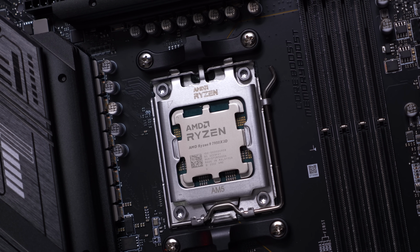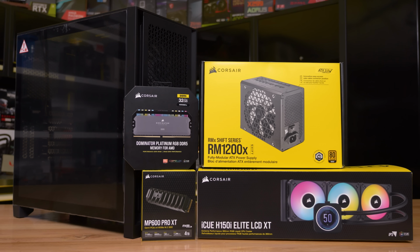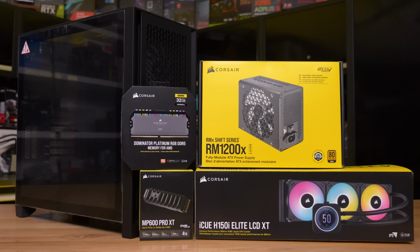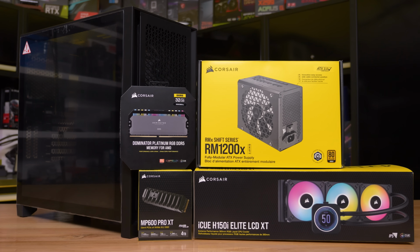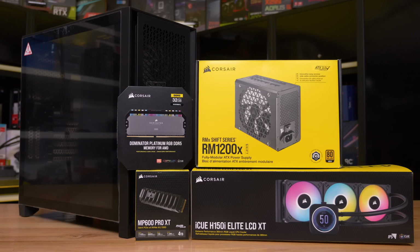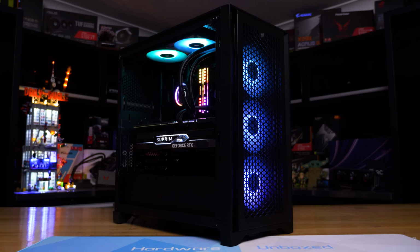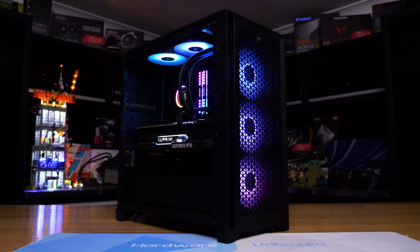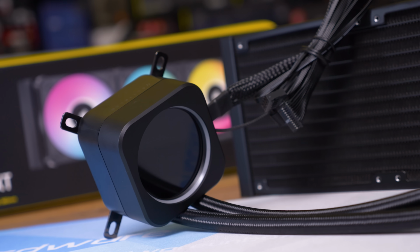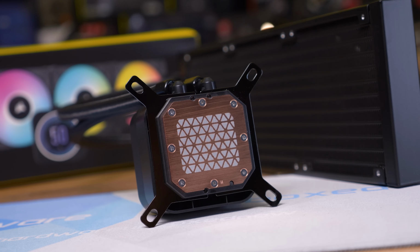Now, all of the testing was conducted on our new AM5 test system built inside the Corsair 4000D Airflow case using the iCUE H150i Elite LCD XT liquid cooler, RM1200X Shift power supply, and 4TB MP600 Pro XT SSD. So a big thank you to Corsair for helping out with that hardware. The 4000D Airflow is a fantastic case, ventilation is excellent, as is the cable management, and with the iCUE H150i Elite LCD XT rad shoved in the front, the 7950X3D ran really well.